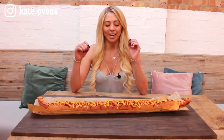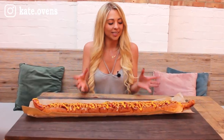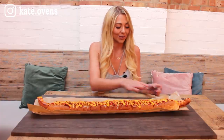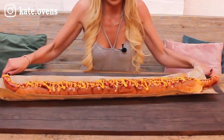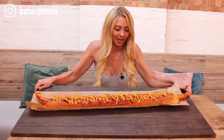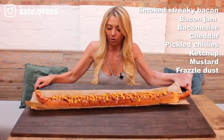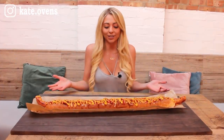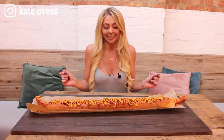I'm at Four Pure Tap Room and I am trying one of my favorite hot dogs. I have got the Oh My Dog Baconator, and let me tell you, this is absolutely caked full of bacon. We've got loads of sauces on here. I'll put a description below of what actually is on this, because it is quite a lot. They have managed to make an entire masterpiece and I'm going to try and eat it.